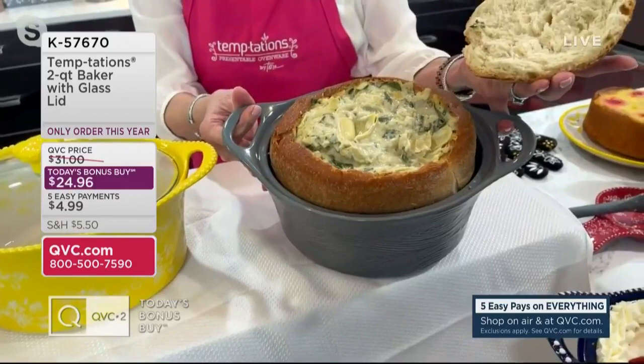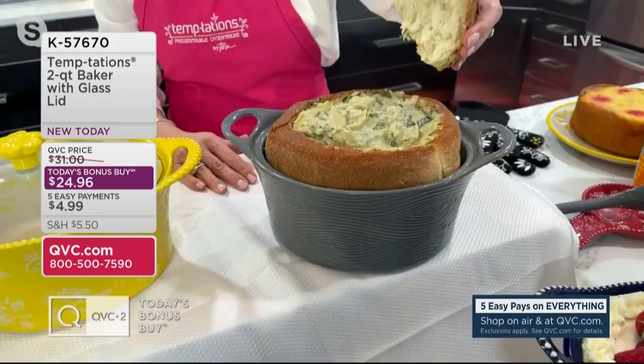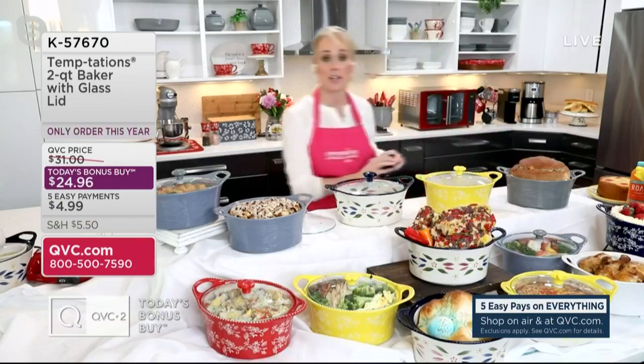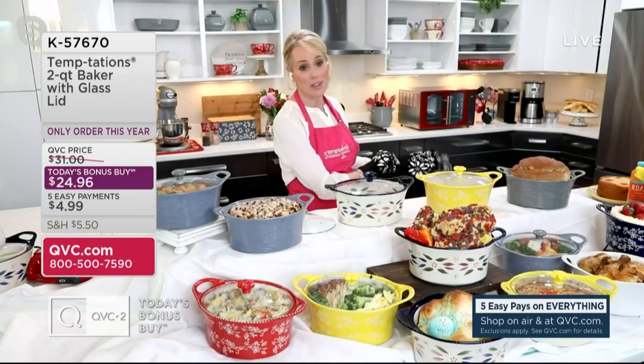So you can prep in here. You can cook in here. You can serve in here and you can store in here. And with 17 colors, 3 different patterns, there's literally something for everybody in today's bonus buy. The price is $24.96. It's a limited time price.